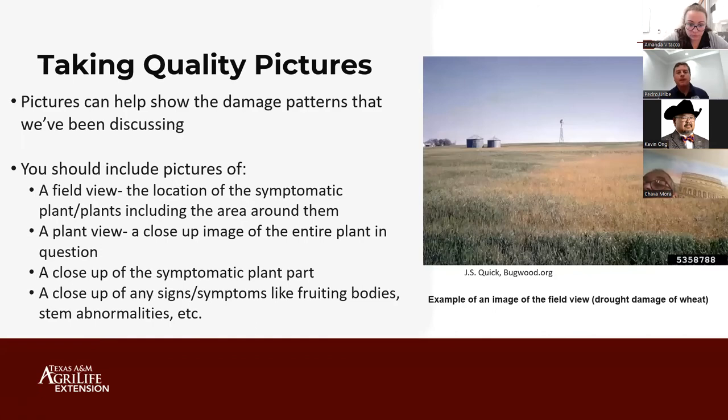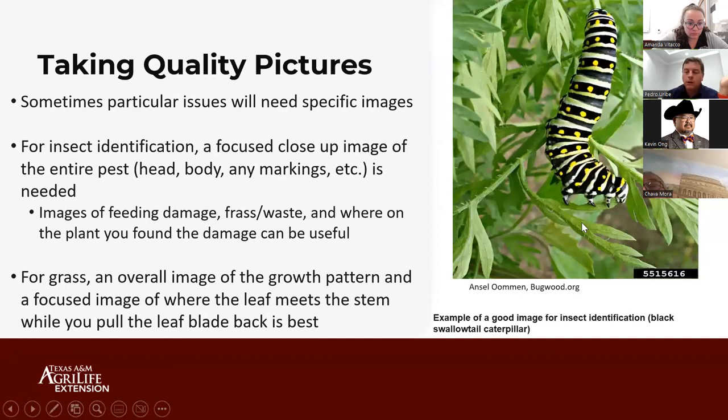Ideally, you will also send us a little bit of the surroundings, so we can have a good way to measure how big the problem is. In this case, you can see how the drought has affected this wheat field.